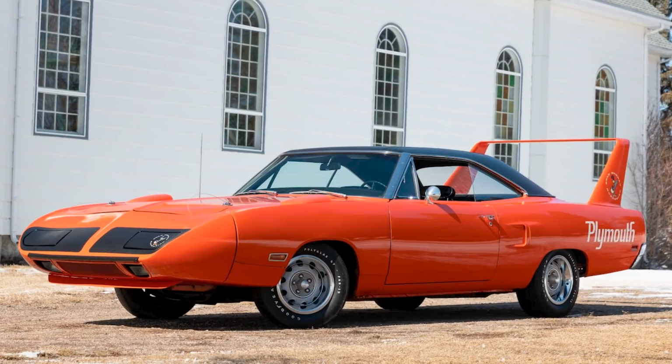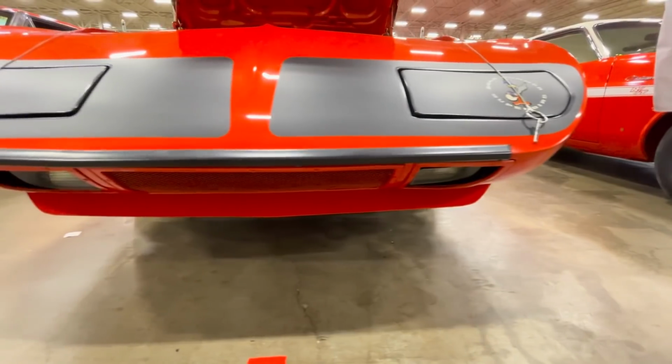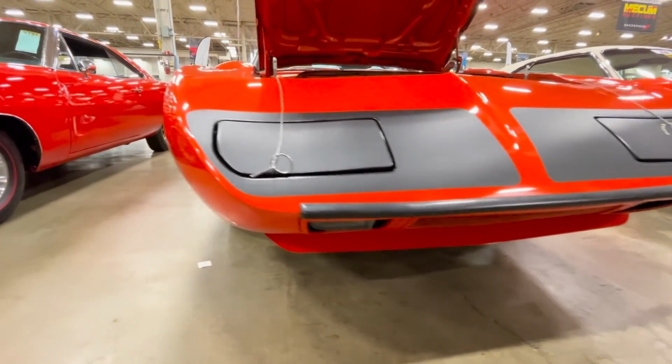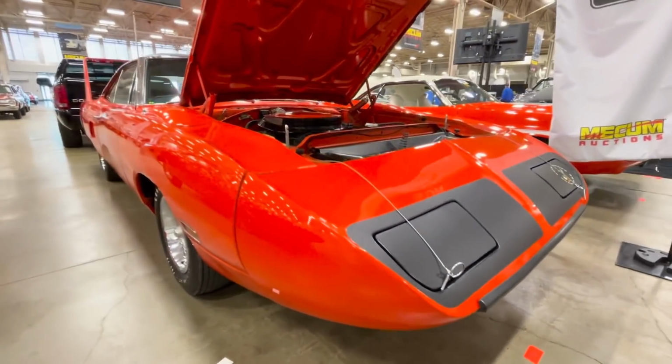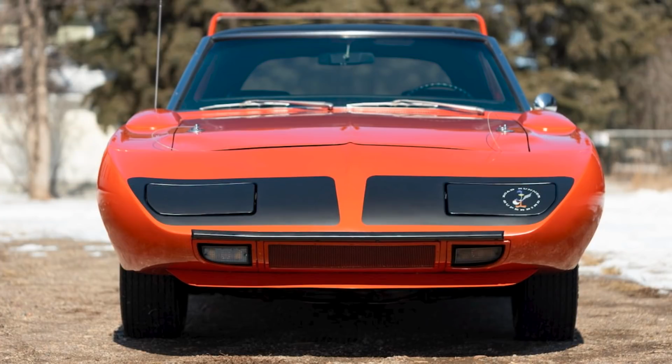The Superbird was created to get Richard Petty back into a Plymouth for NASCAR, so they had to make 1,920 production copies by January 1st of 1971, and those each had unique pieces like the nose, rear wing, Dodge Coronet body pieces, and more. This was the last version of the Aero-style NASCAR vehicles, but I can't imagine many cars being kept in a condition like this.